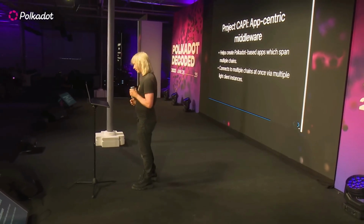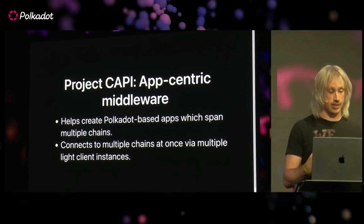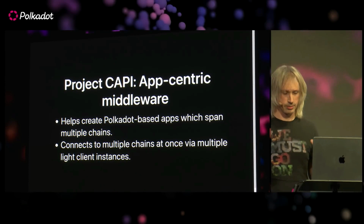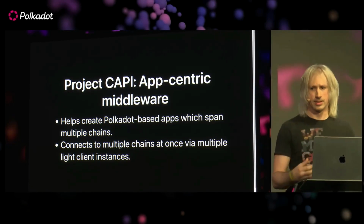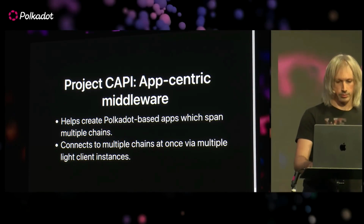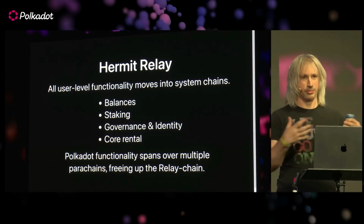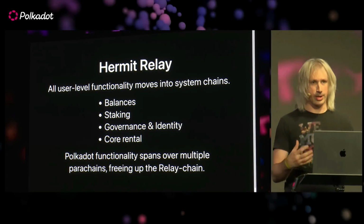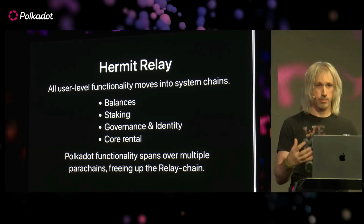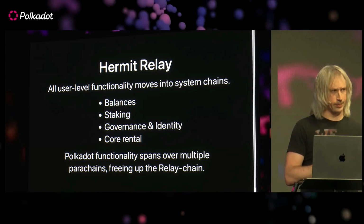Let's move into the user interface space. Project Cappy. This is designed, intended to be a means of ensuring that Polkadot-based applications that span multiple chains are able to have a fluid and seamless interface, even when using light clients. Moving everything from the relay chain into system chains, multiple system chains, is no small task. But this is nonetheless the direction that needs to be walked in. And when this happens, we will move increasingly into this pan-chain, multi-chain application paradigm.